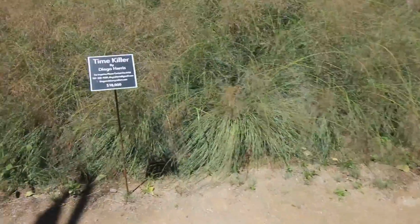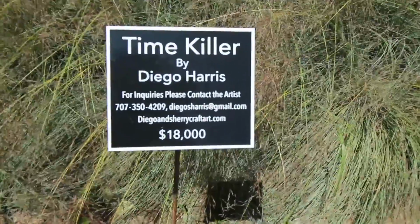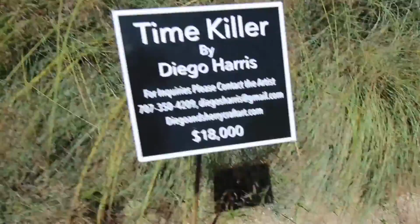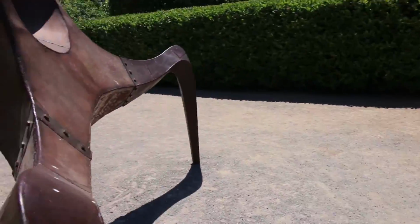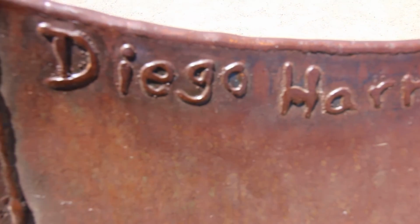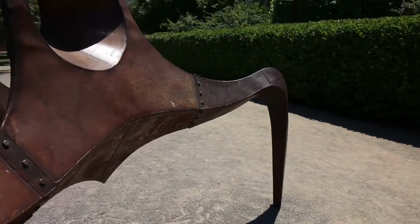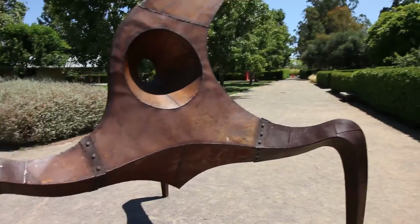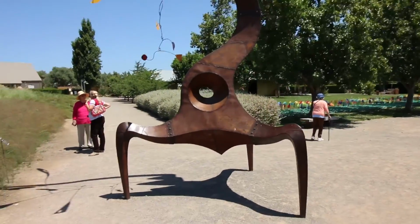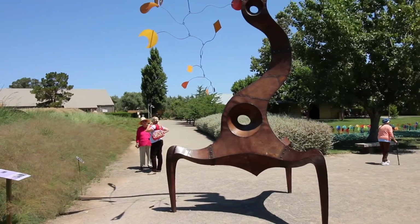And over here, it says Time Killer. The Time Killer by Diego Harris. Good for you. The Time Killer. And here we go. Diego Harris. Good job, Diego. You really got our creative juices flowing. I'll let you all come up with whatever you think that it might be.